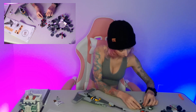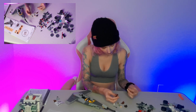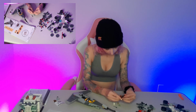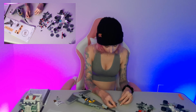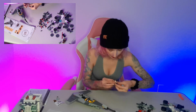Alright, we are done with part 1. I feel like that was a lot to do in just one part. Alright, on to part 2, which is our last part, starting off with our last 3 minifigures. Alright, so we've got our last little 3, and then a little baby Yoda, so cute, and then a little droid, teeny tiny little droid. Alrighty.